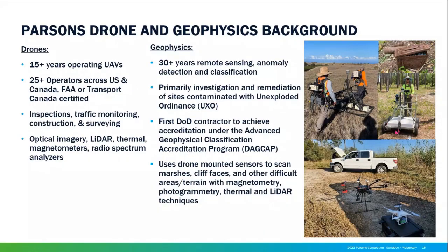So, a little bit of background on Parsons' drone and geophysics programs. We have been operating UAVs for over 15 years. We have 25-plus licensed pilots between the US and Canada, all FAA or Transport Canada certified. We regularly do inspections, traffic monitoring, construction, and surveying with our drones, along with optical imagery, LiDAR, thermal, magnetometers, and radio spectrum analyzers. For geophysics, we have 30-plus years of remote sensing, anomaly detection, and classification. Our primary geophysics work has been investigation and remediation of sites contaminated with UXO, or unexploded ordnance, for the military. We were the first Department of Defense contractor to achieve accreditation under the Advanced Geophysical Classification Accreditation Program. We also use drone-mounted sensors to scan marshes, cliff faces, and other difficult areas with magnetometry, photogrammetry, thermal, and LiDAR techniques to locate unexploded ordnance.